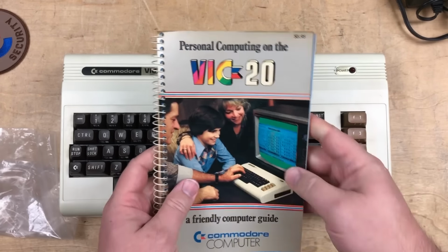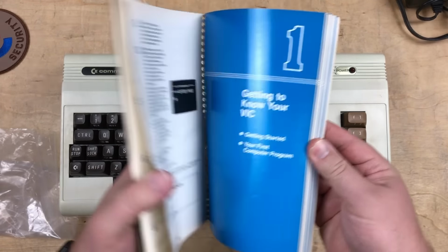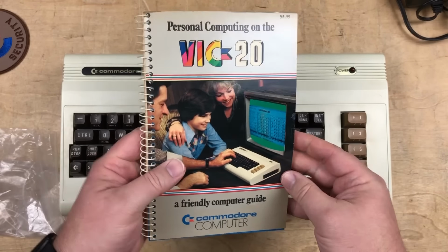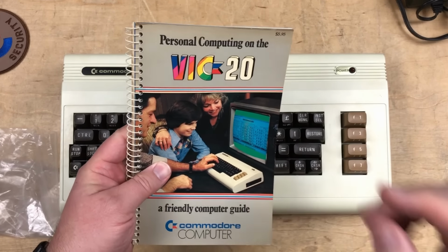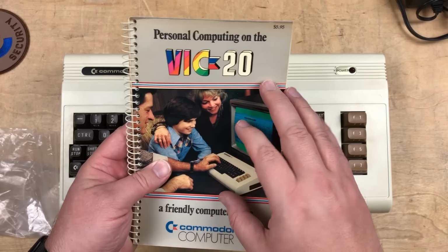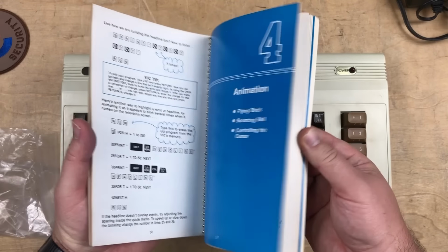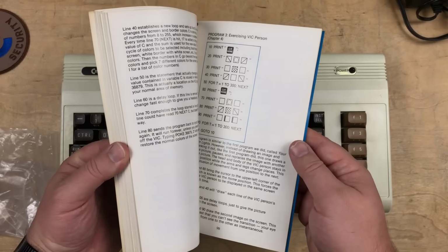And there's the manual. Personal Computing on the VIC-20. And this is a manual that a lot of people love. I actually didn't get the VIC-20 until after. I had the C64 first. I know that people who got the VIC-20 first just absolutely love this manual, and most everybody says it's way better than the Commodore 64's user manual.